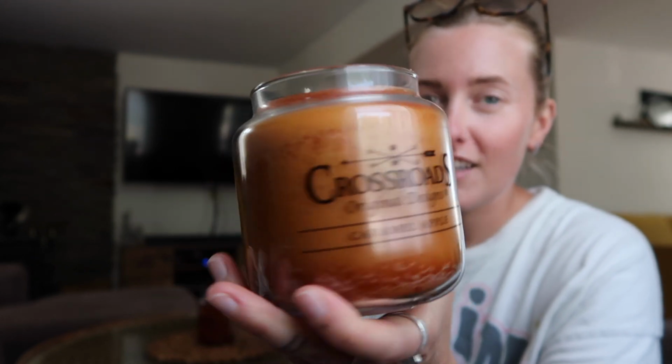I also got a smaller caramel apple flavor. That is heavenly. It smells so good.